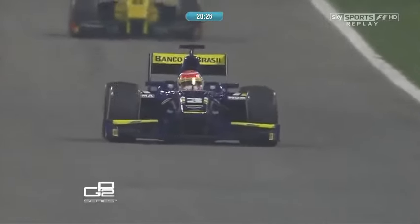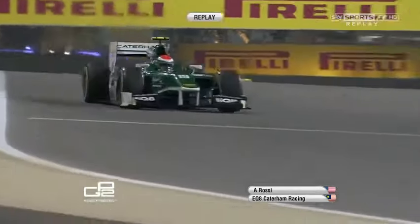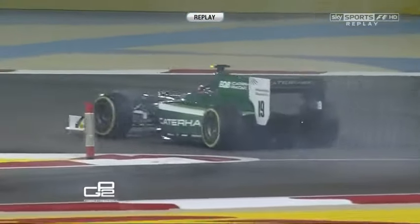Rossi stays where he is. Nasr moves up to 3rd. Palmer is 4th. And that lockup didn't harm him too much. It looked very dramatic, but it wasn't so bad.